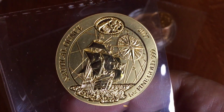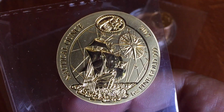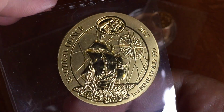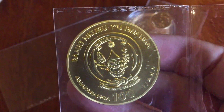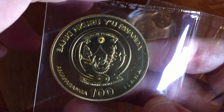It's a nice big coin, and I actually really like it. I think it's a lovely, interesting, low mintage coin that has gone up in price a lot already, and I think the dealer buyback for this is something like €2,500 or something like that. So this is a very rare coin and very in demand.